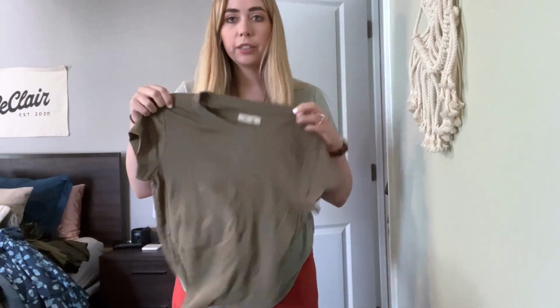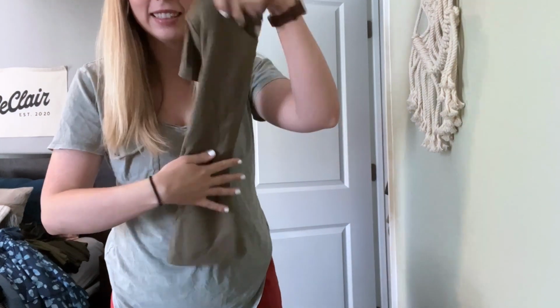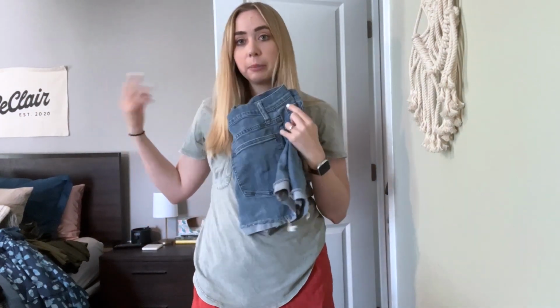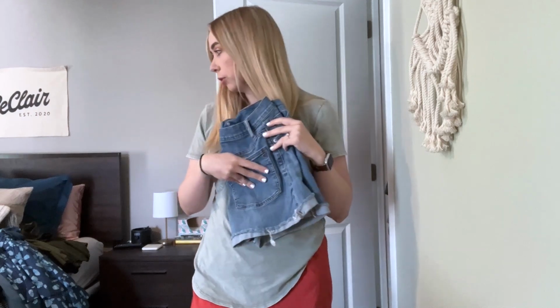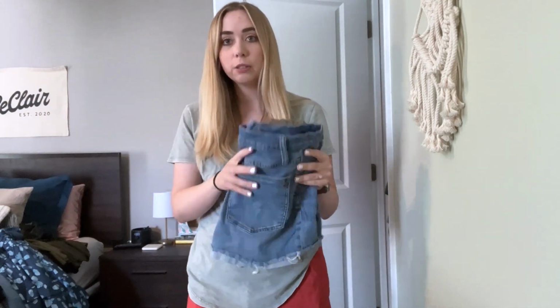And just this little green, what is this called? T-shirt. So I'm gonna bring this. This is from Madewell as well. So that's like one solid outfit. I could also wear my black tank top with these denim shorts, and I can wear the button up over it. So that would be a cute little outfit.